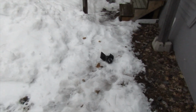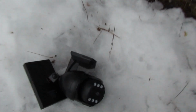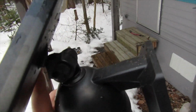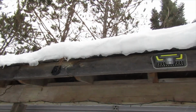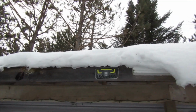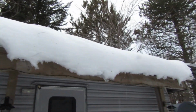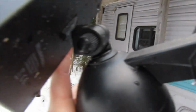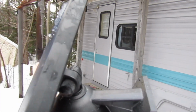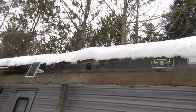Came outside to dump some sink water and I found this. My solar light I had up there, panel kind of broken a bit. And the reason why is because all this snow and ice that's up on the roof is starting to melt off, and I guess it just got too heavy against this panel and broke it and pushed it right off of that case up there.